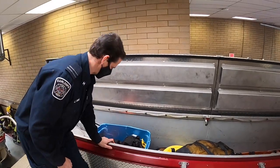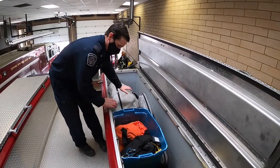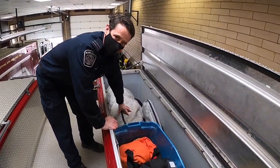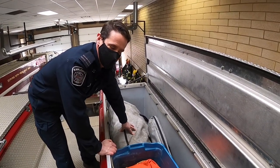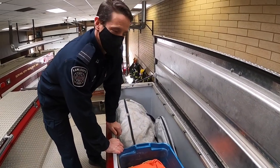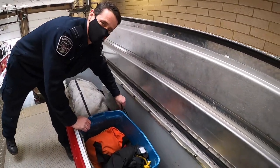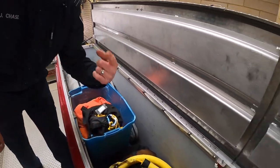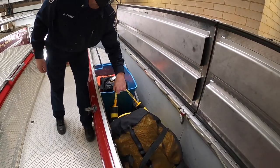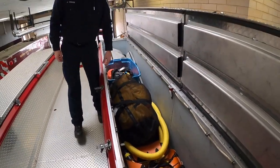Okay, so just more storage space up here. This is some of the stuff that we don't necessarily use all the time. In here, this is actually a special type of inflatable rescue boat. We mostly use it in the winter time on the ice. We could use it any time of the year, but that's what it's specifically designed for. These are the paddles for it. We have our ice rescue ropes. You already saw a couple of these on the engine. These are the suits that we have to wear to go on ice.